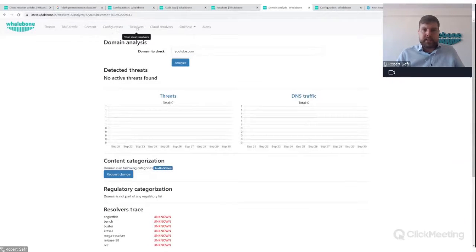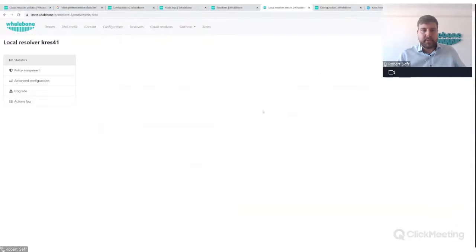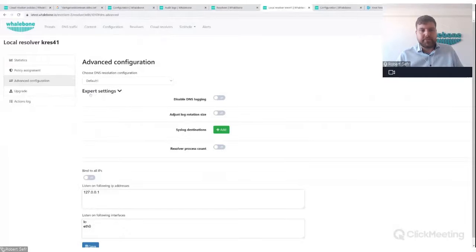And last but not least, there are some, let's say, detailed minor things in the resolver configuration. In the advanced configuration, you can get to the so-called expert settings, where we will be adding some new things from time to time. And they are really edge cases. They are not frequently used, but I just wanted you to know about those. You can disable the whole DNS logging. I don't know what would be the case, but you can do it if you feel you don't want to have the DNS logs.